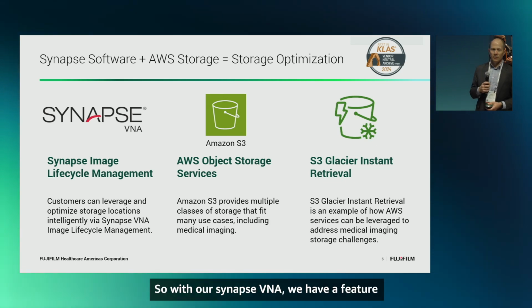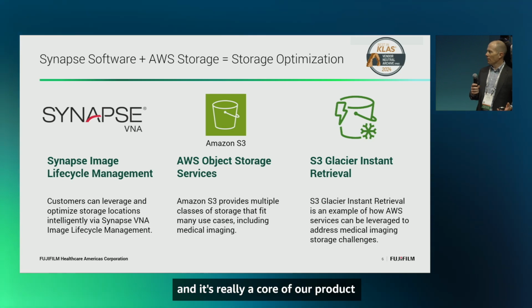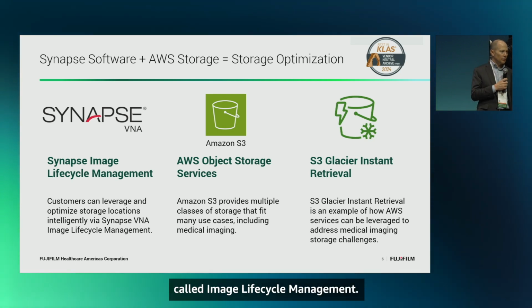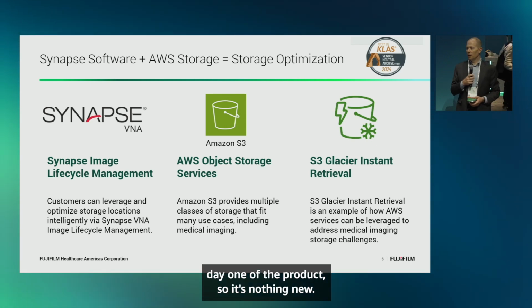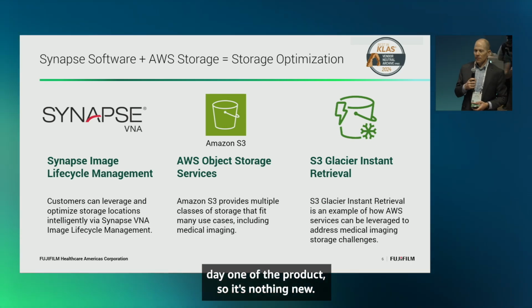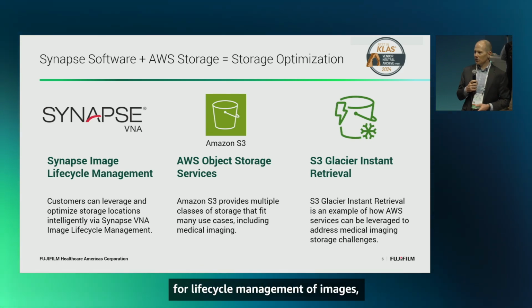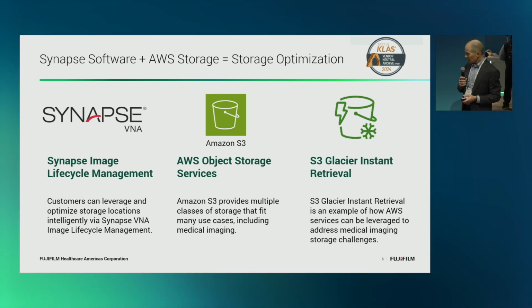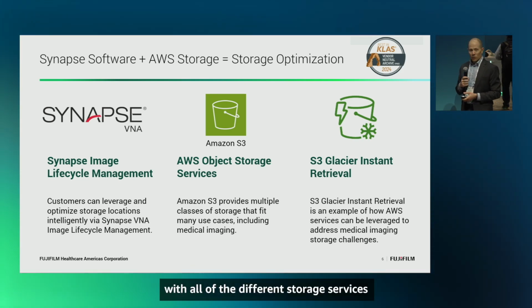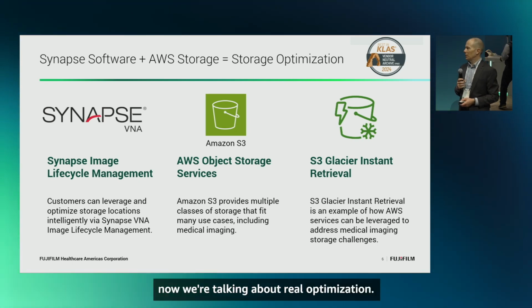Okay, so with our Synapse VNA, we have a feature, and it's really a core of our product called Image Lifecycle Management. And this is a feature that we've had since day one of the product, so it's nothing new. There's been various use cases over the years for lifecycle management of images, but now when you combine that core functionality with all of the different storage services that AWS provides, now we're talking about real optimization.